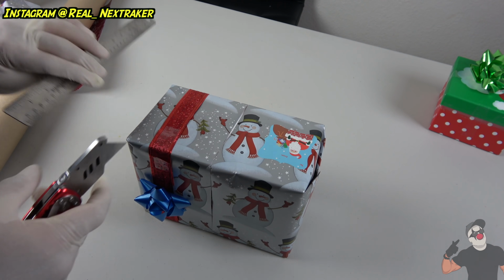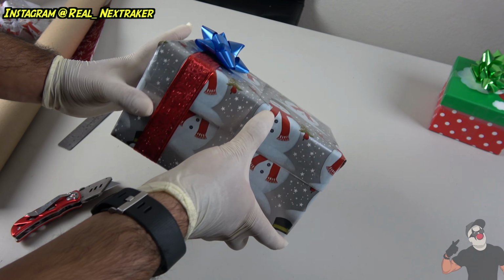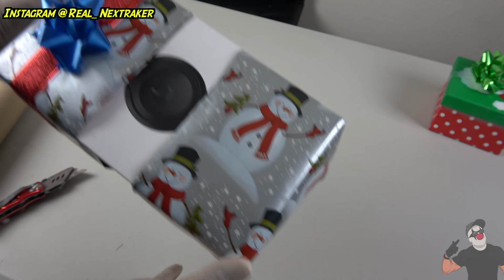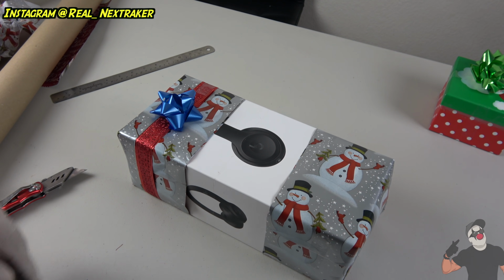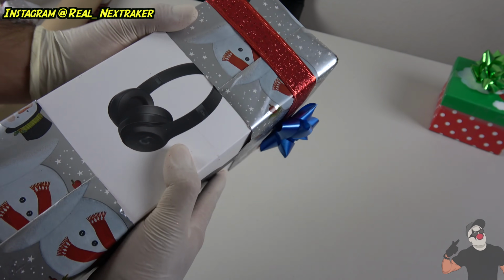And that's it guys, look, I just made cuts all around this gift. And look, I can easily open it, slide it open, and that's it. Simple as that. I'll be able to know what's inside. And again, I'm using the beads as an example.